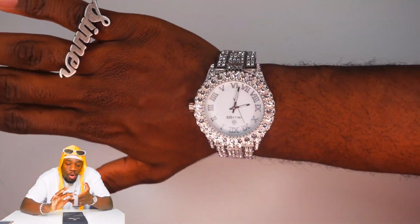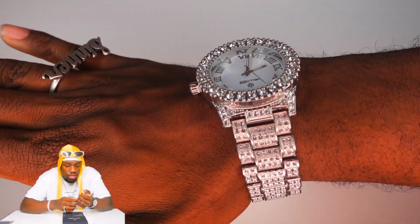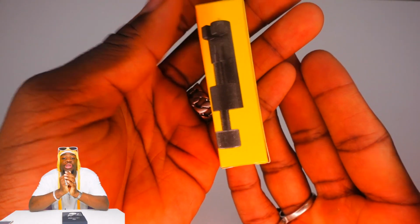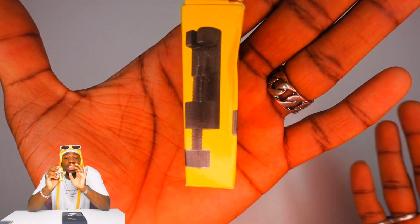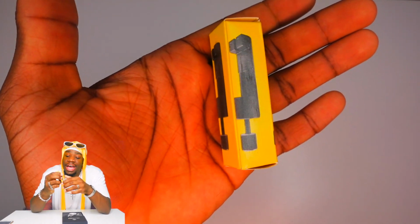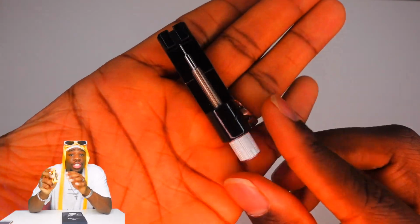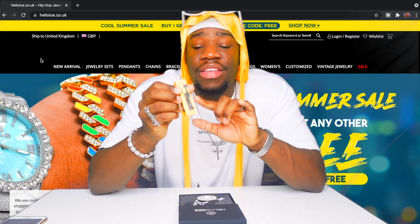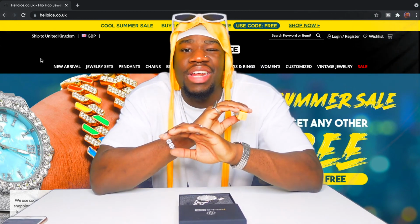So yeah man, on the face of the watch here, you guys can see that it's got the Roman numerals. I feel like that's really dope. And then on the lock of the watch here, you guys can see the helloice logo imprinted as well. What I really like about helloice is that this watch actually came with a sizing tool. So obviously you guys can adjust the size of the watch to fit your wrist. I feel like that's really dope, because this is something you can do at home without having to go to a jeweler shop. Them adding this feature to the packaging takes the customer experience to the next level, man.